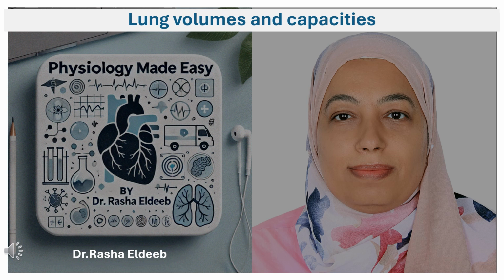Dead space volume. That sounds a bit ominous. What exactly is that? Think of it like the air in your trachea and bronchi. It's necessary for transporting air to the alveoli, but it doesn't actually participate in the gas exchange process. It's like the hallway leading to a room. Important for access, but not where the action happens.